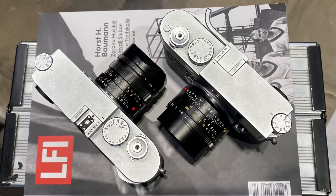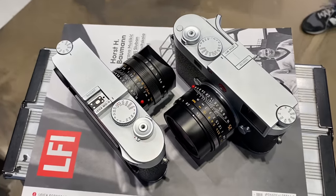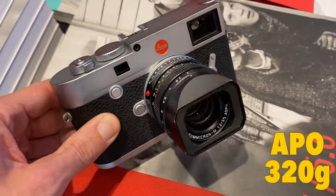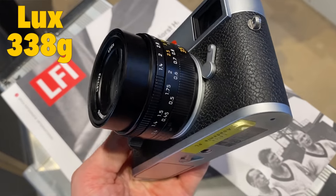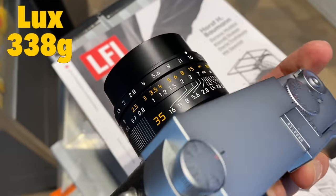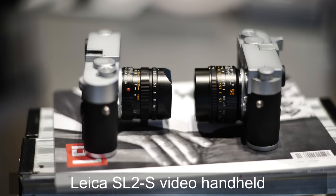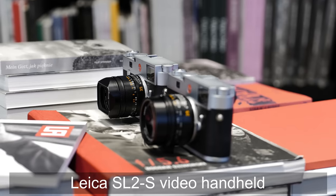Okay, which of these lenses do you think is going to be the winner? And do you think the APO is going to be worth the extra price tag? At first glance, they look quite similar. Both similar size and they're both a similar weight. The APO weighs 320 grams, which is just over 11 ounces. The Summilux weighs 338 grams, which is almost 12 ounces. So very similar. To those of you new to the Leica system, both these lenses are manual focus only, metal and glass, proper lenses, as you normally get for Leica M mount cameras.